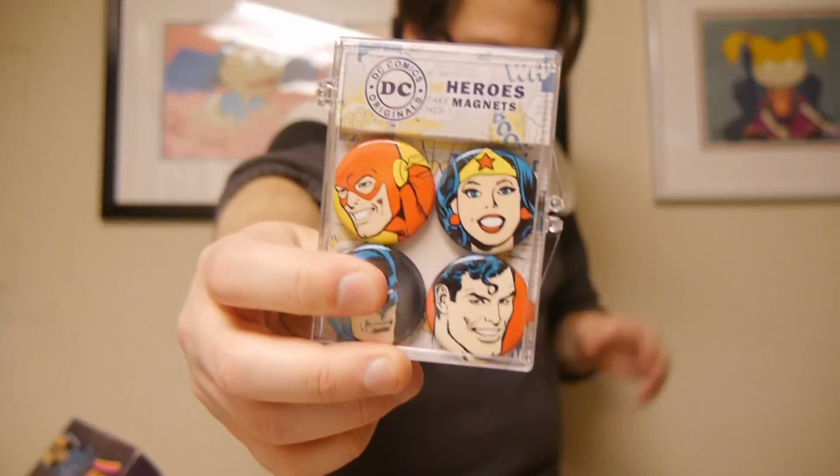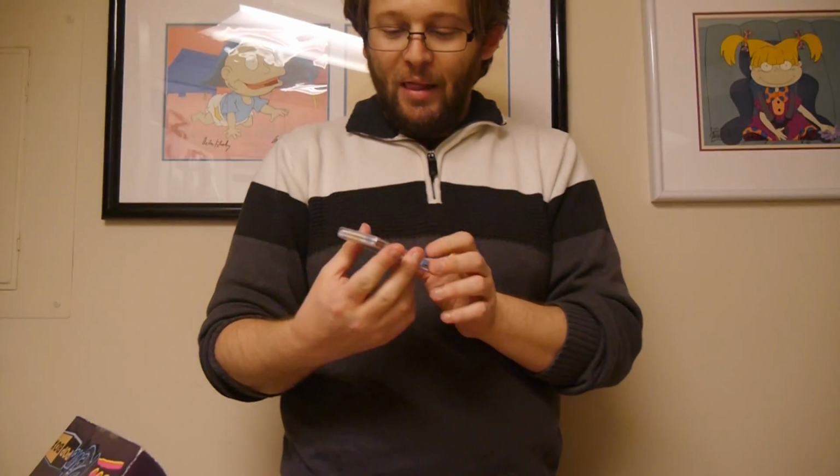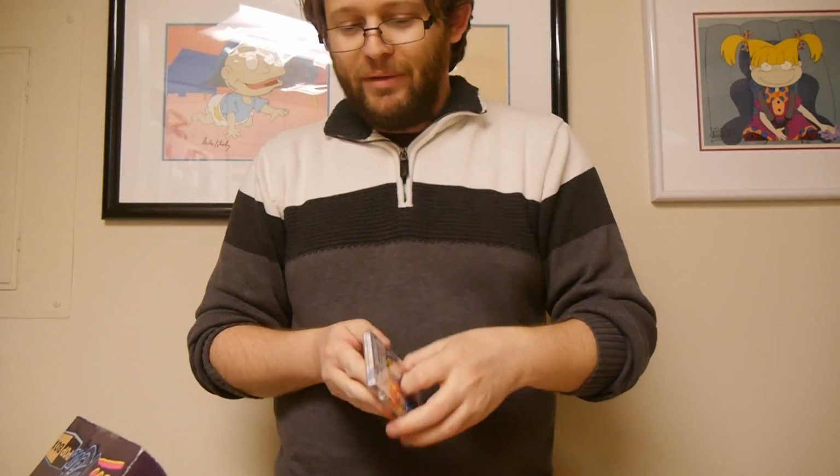Next we have DC Hero magnets. Showing those off. We've seen some magnets from previous boxes. We've seen this line of magnets too. This one fits the 80s line, which is kind of cool. In the previous magnet set, we saw a very 70s look, kind of Neil Adams style. This one does remind me more of what we would see in the 80s. So that is actually a pretty neat item.